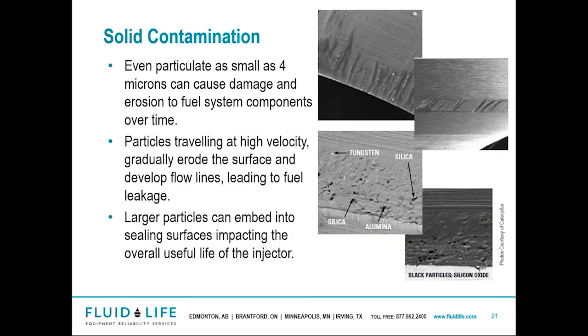So how is particulate going to damage your system? Again, these are high pressure, high flow systems. If you have little grains of sand or metallic debris or whatever the case is, it's eventually just going to erode down, develop flow lines, and can eventually lead to fuel leakages. It can puncture and attack the softer surfaces in your fuel system components, so seals, injector seats, and stuff like that. And then also the injectors themselves, think of the clearance sizes in one of those things, particularly the needle or nozzle. You're basically just going to chip away at those, and it can affect spray pattern and combustion efficiency and all that kind of stuff.